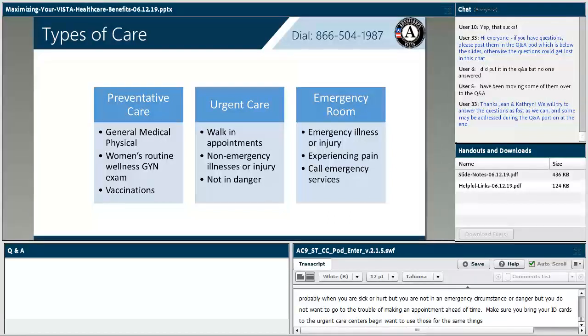And then last on this slide is the emergency room. That's going to be when you are experiencing any emergency injury, emergency illness, or emergency pain or anything like that, and you need immediate care. Never hesitate to contact local emergency services or 911 if you are in danger. That's something that these plans are meant to help you with, especially if it's an injury.